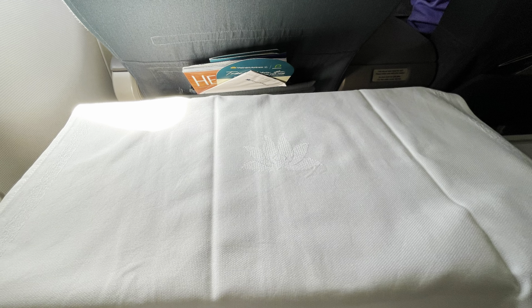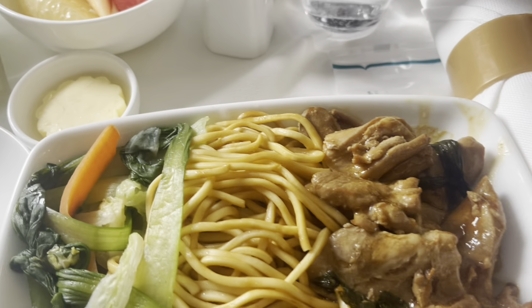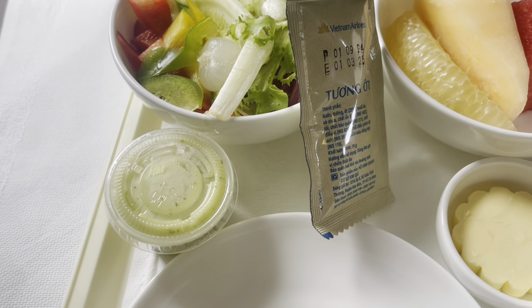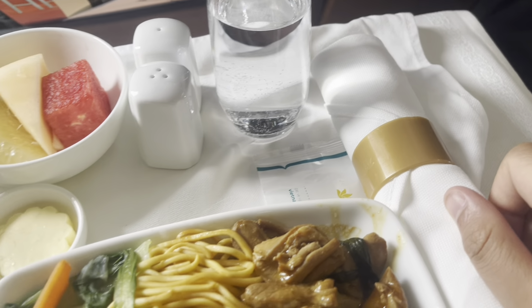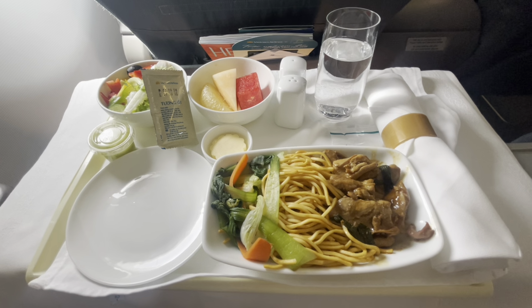After the takeoff, the crew put the cloth onto the tray table, and we start our meal service. We actually have stir-fried chicken noodles with veggies, and of course we get butter, salad dressing, a fruit plate, beautiful with pomelo, cantaloupe, watermelon. One was really sweet, by the way, which is awesome, and a glass of water. Overall, the presentation looks really nice.